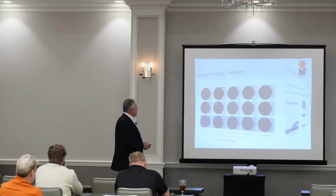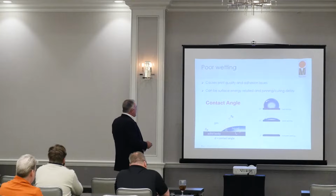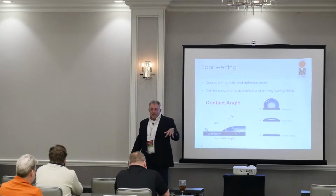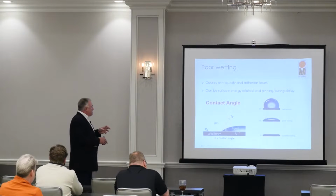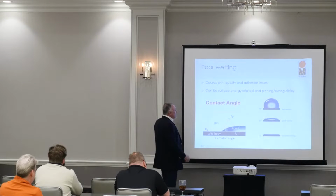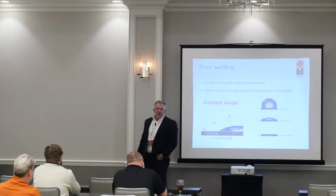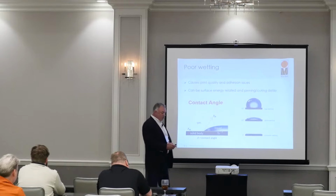What does that look like? It's really a function of contact angle. It's kind of like when you drop a droplet of water on wax paper. It doesn't spread out at all. It stays a droplet. And you don't want your ink to do that, because if you do, you end up with those print quality issues that we just showed. This is an example of the kind of wetting you want to see, about a 45-degree contact angle. You can actually get worse than that. You end up in a complete wetting situation.